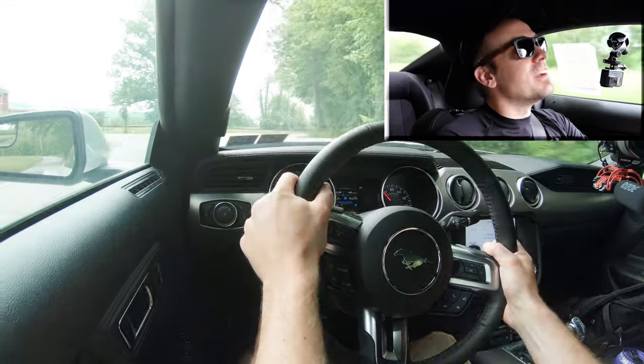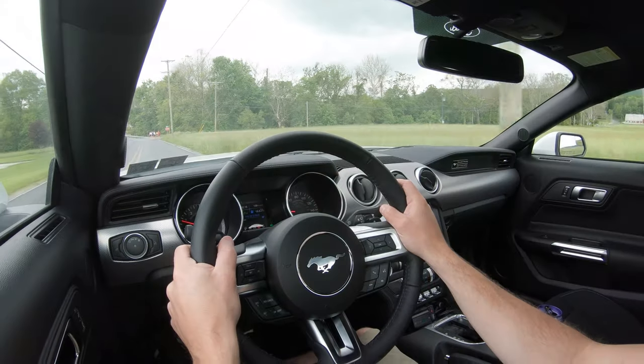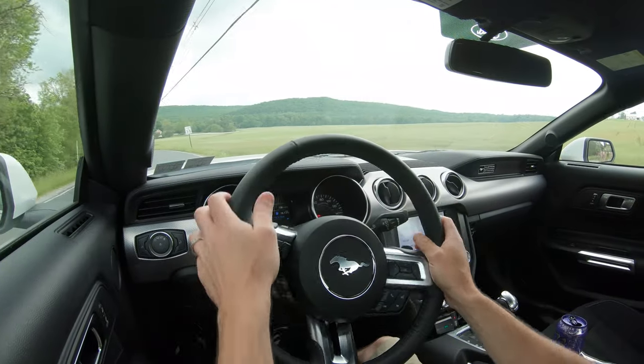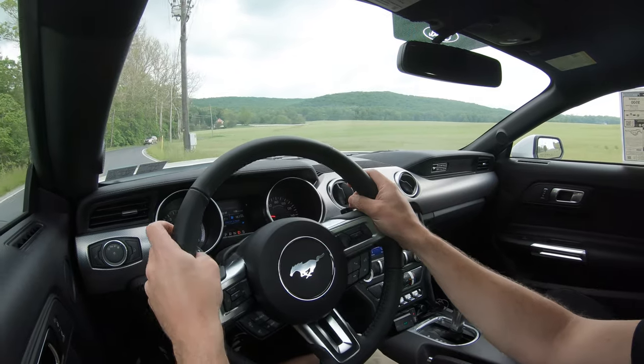Lots of pull. Dang, they are not that bad. They don't feel quite as quick, actually, as the Mustang GT. Having said that, they still react insanely quickly. So very nice paddle shifters, even on the Mustang EcoBoost. And you can use them, of course, for engine braking in the snow as well, if you wanted to.